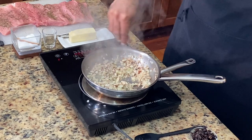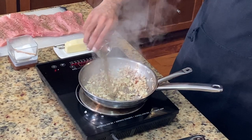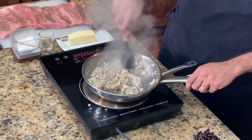A little pinch of salt, and also the rest of the freshly ground black pepper. This is about like a half teaspoon. Onions go great with pork. I also really like the flavor of apples with pork.